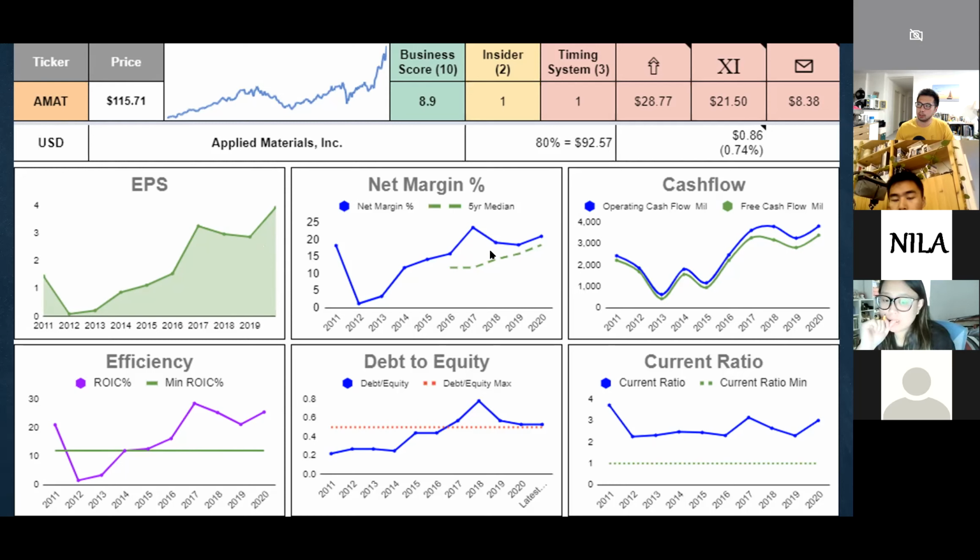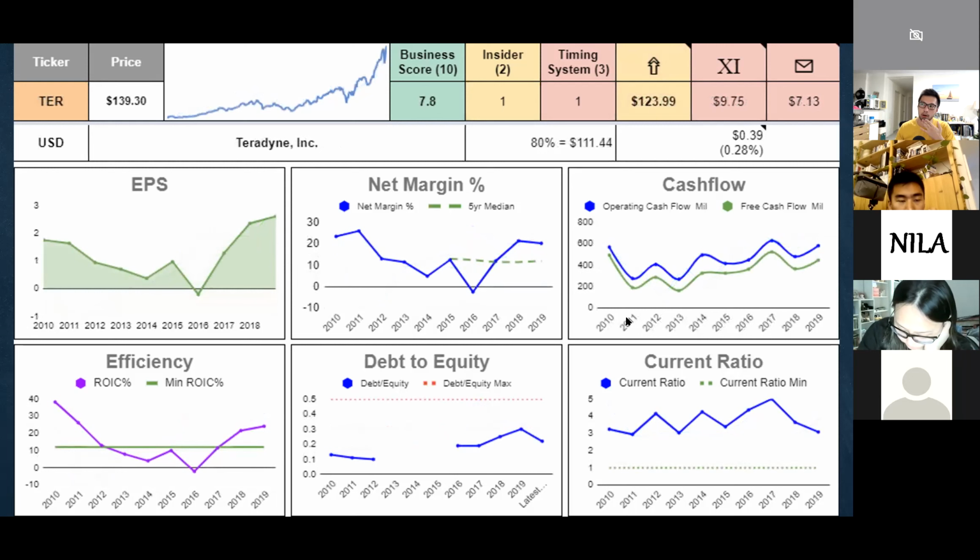EPS is crazy, right? It skyrocketed, with high efficiency, and debt is still okay. Based on the fundamentals, financially they've been doing really, really well. It's almost like everything is going up. All right, so next is Teradyne.